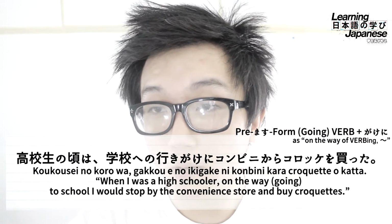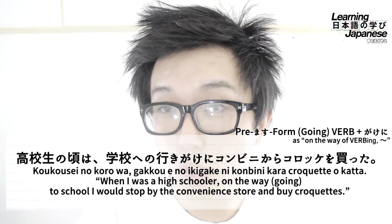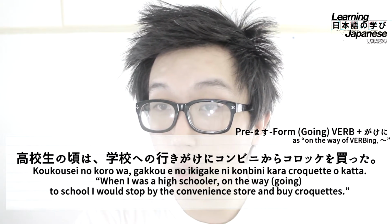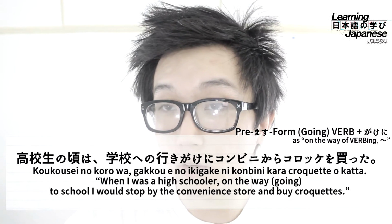After that, we have konbini, which is going to translate to convenience store. We have the particle kara to mean from the convenience store. We have the noun korokke, which is going to translate to croquette, basically. Mark that as the direct object with the particle o, and then end the sentence with the verb katta, which is the past form of the verb kau, which means to buy.